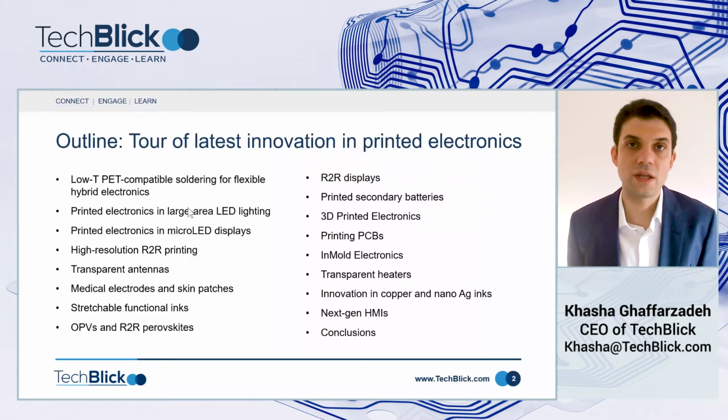Next, I will look at the trend of the use of printed electronics in large area LED lighting. And then while we are on the topic of LED lighting, I will look at the trend or the potential use of printed electronics in MicroLED displays.